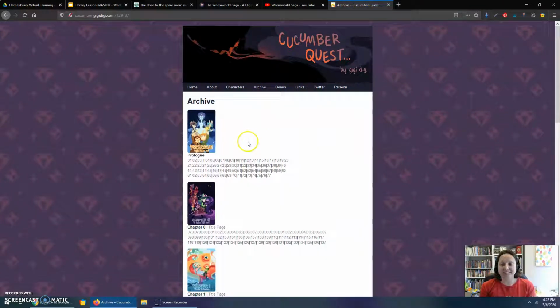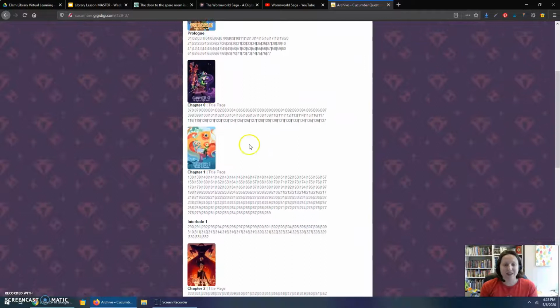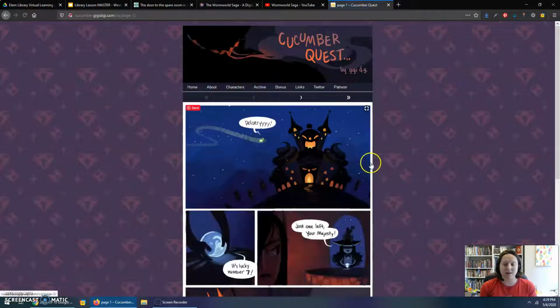Now I realize this is a little difficult to read, so you want to start with the prologue. Chapter 0 would be next. I don't know why it starts with 0. And then chapter 1, there's an interlude, chapter 2. Underneath each of these pictures, you can see there are numbers separated by a vertical line. So if I wanted to go to the very first part of the webcomic, I would click on Prologue and 01.